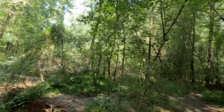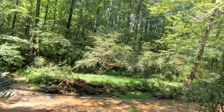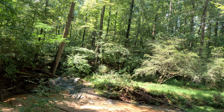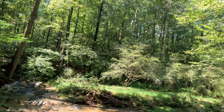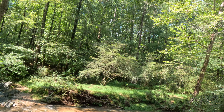So, get some nice feeder creeks leading down to the Chattahoochee here. Just a nice calm day out here. I think I'm gonna enjoy myself today.